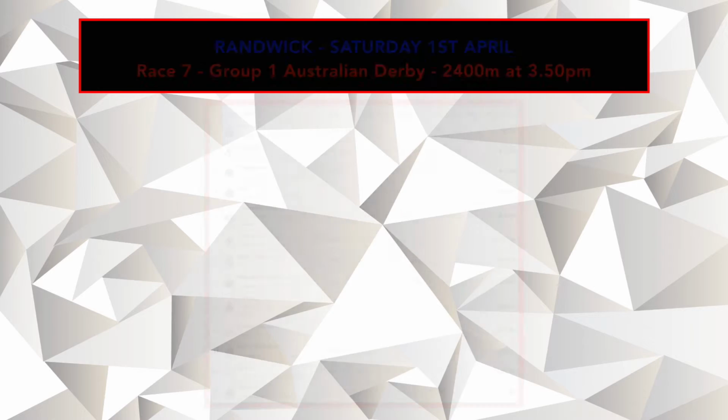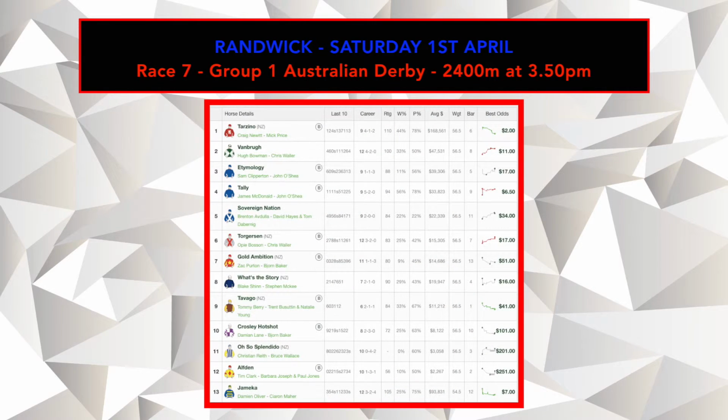So it's going to be a very interesting race indeed. Like I mentioned, Tarzino, trained by Mick Price, is the favourite to win this race, backed by the punters at $2.15. Did very well in the Derby over an extra 100 metre distance, and then of course came second in the Australian Guineas at Flemington before winning the Rose Hill Guineas. Is in good form and is going to be very poised to win this race.